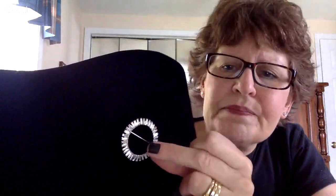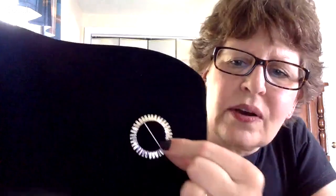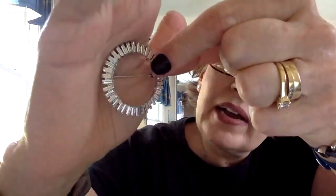I don't know. Oh, I love this. This is so pretty! I love baguettes. Baguettes have to be my favorite type of cut for a stone. That's just really, really pretty. So are they baguettes? Yeah, they're baguettes. Sometimes I think, are they emerald cut or are they baguettes? But they're long and narrow, so I am going to say they're baguettes. Oh my gosh, that's so pretty. Love that.